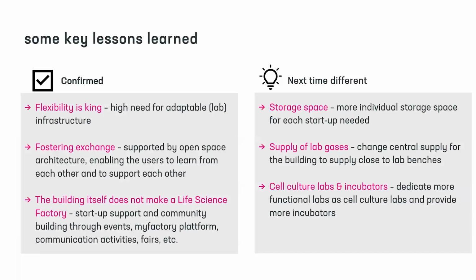And there has been a lot of thought put into flexibility, setting up and designing a life science factory, and that really pays off. We set out to foster exchange through a variety of programs. I was just mentioning that, but also through the architecture, an open space architecture, to an open space lab so that people really interact and can learn from each other, support each other, create new ideas. And that is really working now and developing very, very nicely.